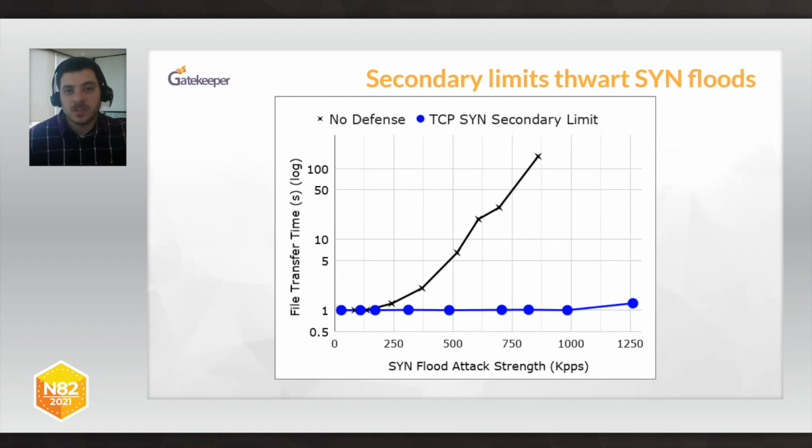So the SYN flood test is a consequence of that secondary bandwidth limit. Recall that we have a primary limit for most of your traffic and a secondary rate limit for things like TCP SYNs. This is perfect for instantly mitigating a TCP SYN attack, because without a defense, the time that it takes for this legitimate client to upload a file increases exponentially. But with that secondary limit applied, most of the TCP SYNs from the attackers are now instantly dropped, and the legitimate client is able to instantly connect and upload this file.